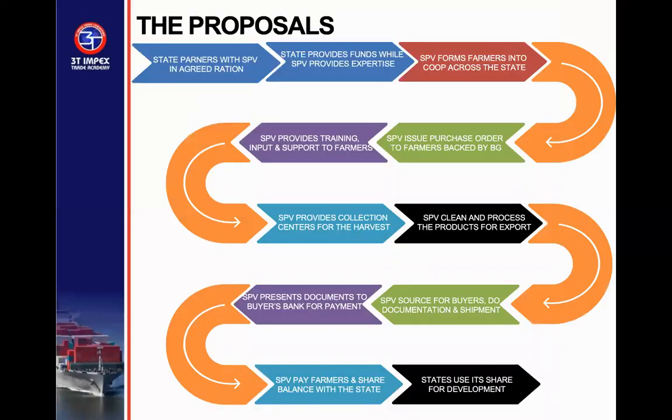The state can partner with the private sector to set up a special purpose vehicle, otherwise called SPV, provide fund while this other partner provides expertise, fund farmers into cooperatives across the state, give them purchase order to buy what they produce, give them a guarantee that they will buy, support them in farming. Cocoa might take about 2 to 3 years for the new variant. Some other product might take less. And if it's cocoa, that means twice a year they can harvest and then the state can export.